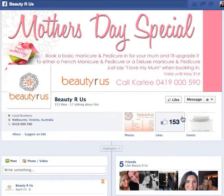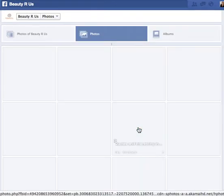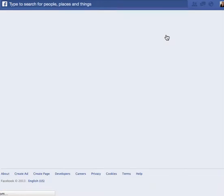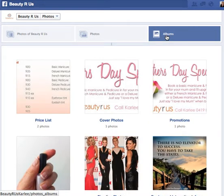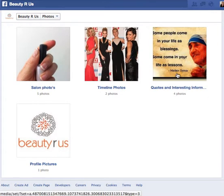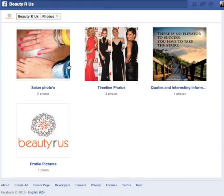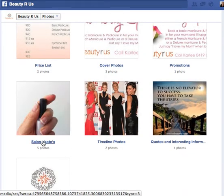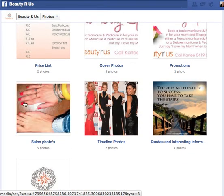Now looking back up here, you've only got the events and obviously the photos, and I'll just have a quick look in at the photos. I often like to go in here and look at albums when I'm looking at people that are providing products and services. I think it would be really great for you here to perhaps sort these out into the types of products and services that you offer. So here it says salon photos, and let me look at this.